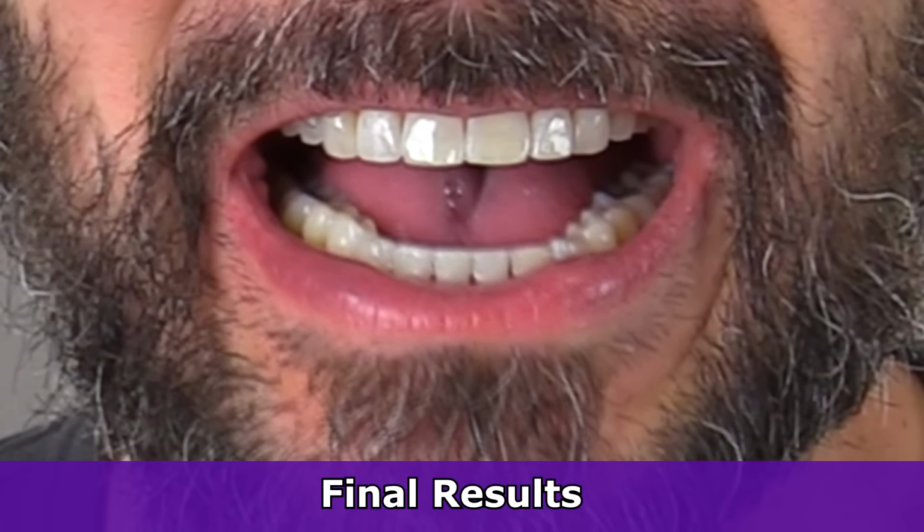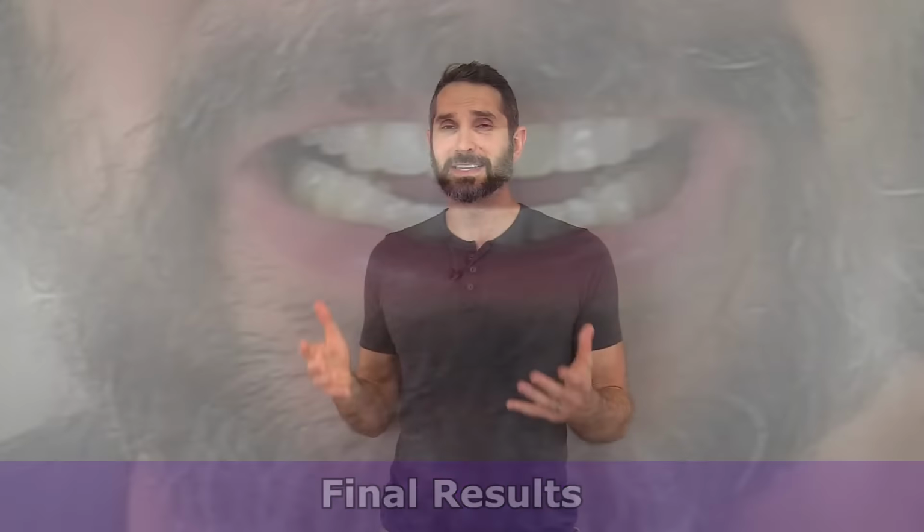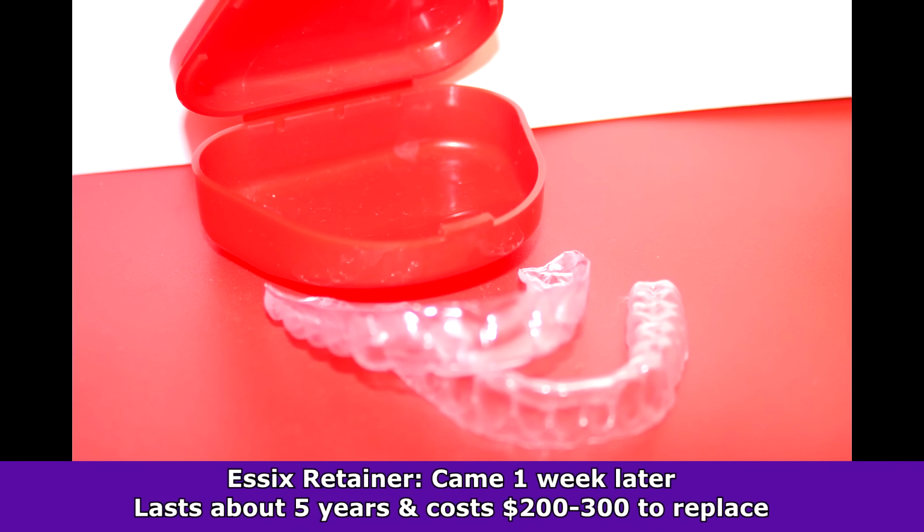Now, after a little over 17 months of treatment, I went in for my final appointment where they looked at my teeth, made sure I was happy with them, they were happy with them, and then they proceeded to remove all those attachments. It didn't really hurt except a couple teeth that were a little sensitive. After that, they applied my fixed retainer, and then after that they scanned me for my nighttime plastic aligner retainer.